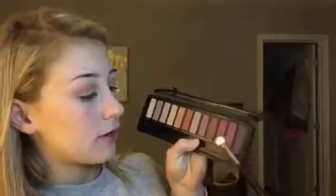And this side's looking a little bit weird. I don't know why. But I actually really, really like this palette. My grandma got it for me because we went Christmas shopping, and I was like, oh my gosh, that looks like a really cool palette. And they had a girl standing there with the makeup and stuff, and it just looked kind of cool. And I was like, I kind of want that, but I'm gonna take this color really quick.